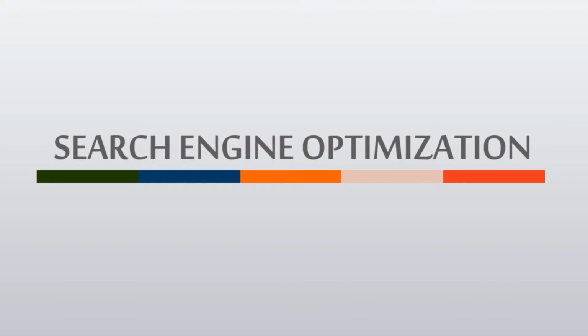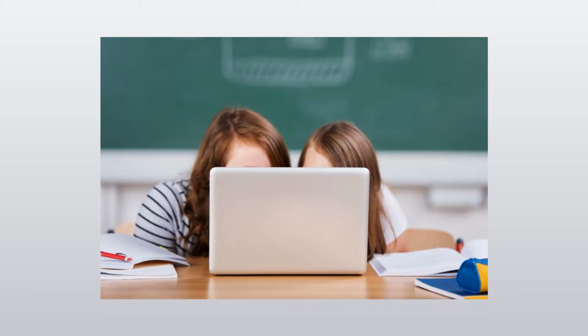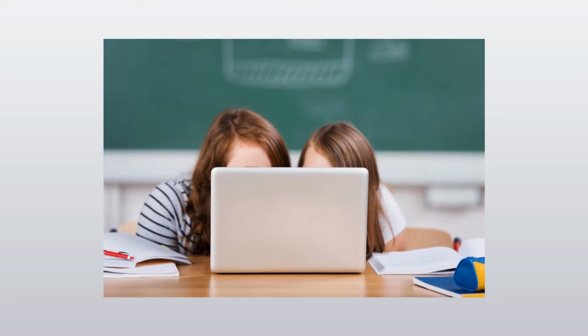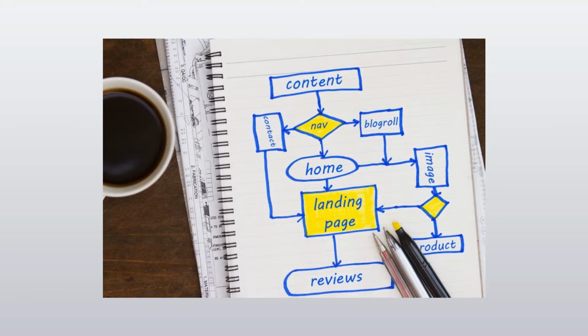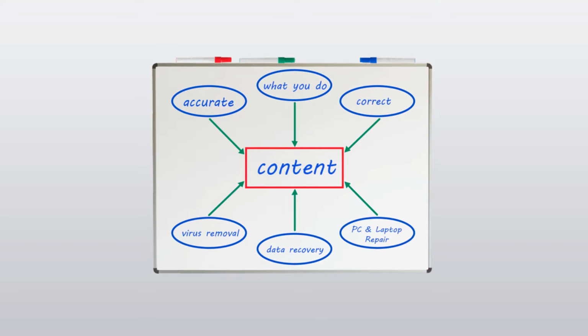Now on to SEO. Search engine optimization is a huge topic in itself, but here is just the important stuff. Number 1, make pages primarily for users, not for search engines. Google considers usability very important. Number 2, make sure your site has a clear hierarchy of navigation and all your content is reachable from at least one static link. Number 3, make sure your content accurately describes what you do.